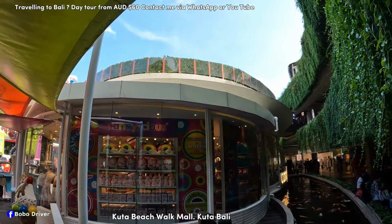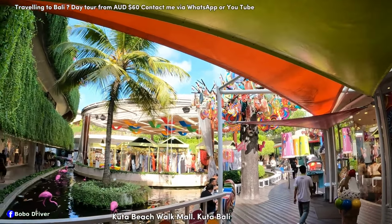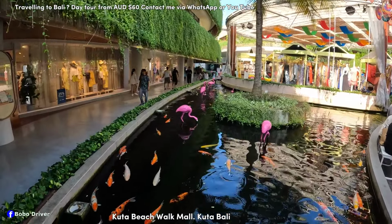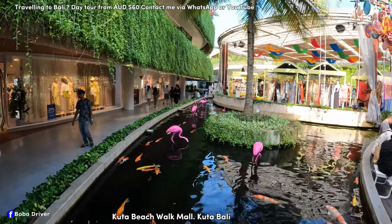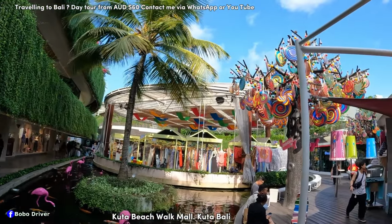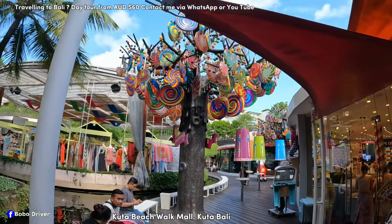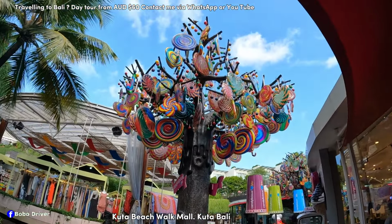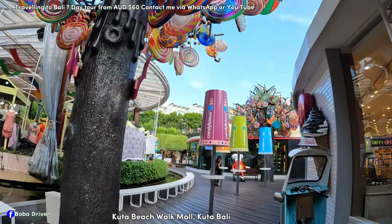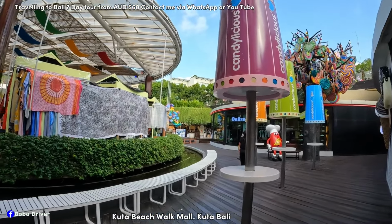And right there in front of me is Candle Glasses. Then again here, so many beautiful fish. This place is good for children, and for a family with children. I mean, it's good for everybody. Candle tree here. Yeah, this is some sitting area.